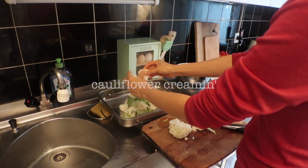Cauliflower is high in fiber and anti-inflammatory. But as I mentioned before, when your gut is trying to heal with all these fibers to digest, it might be too rough for the gut. But fear not, here's your creamy cauliflower dream come true.